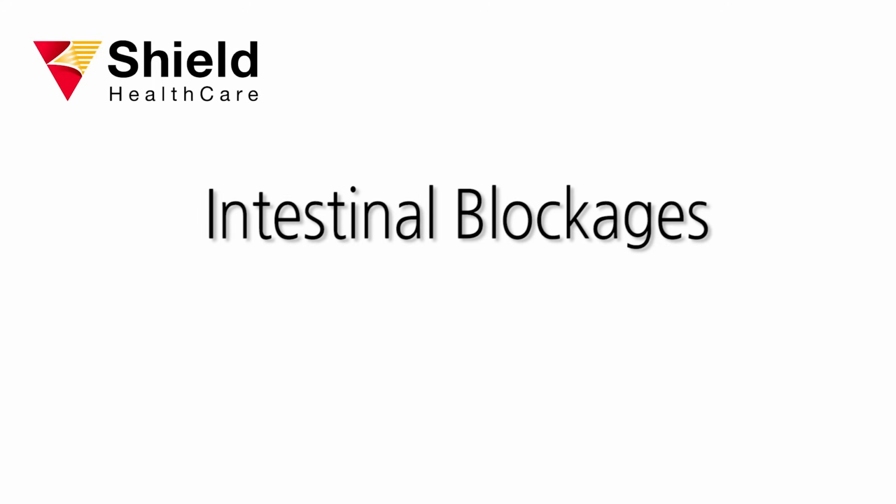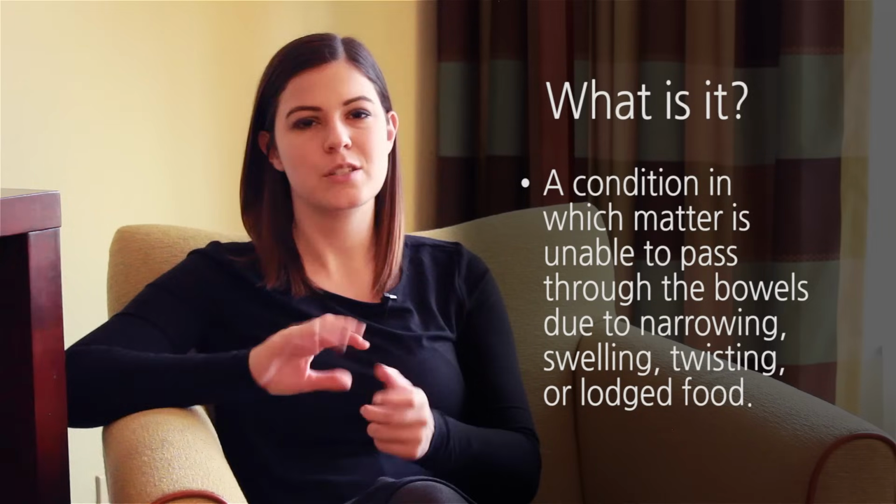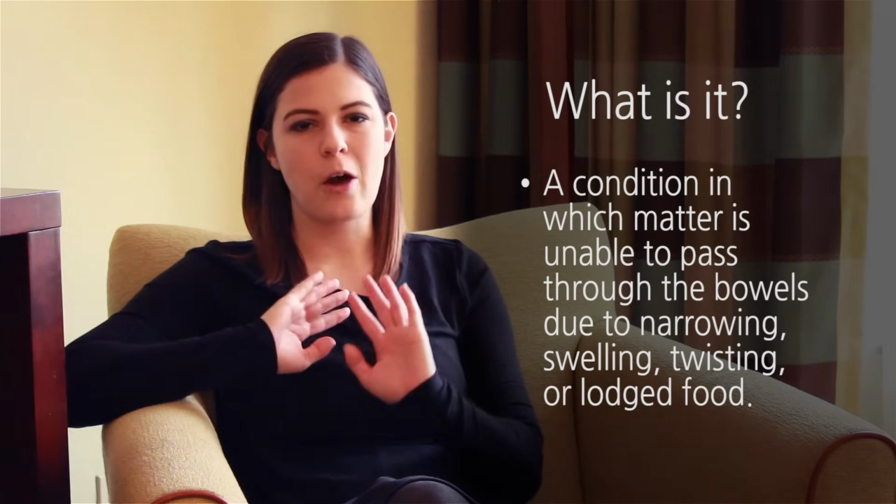Today we're going to be talking about intestinal blockages. One of the questions I get most is, what is an intestinal blockage? An intestinal blockage, also known as a bowel obstruction, is basically when either the intestine is twisted, it's swollen, or there's food lodged in the intestine that does not allow output to empty outside of the body.